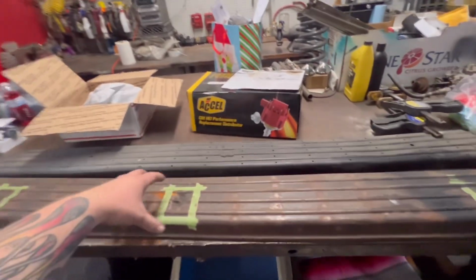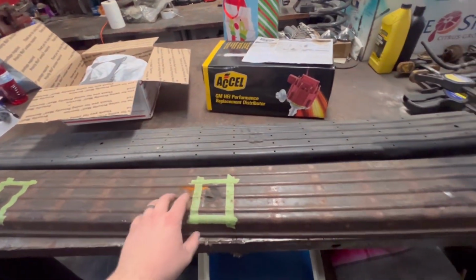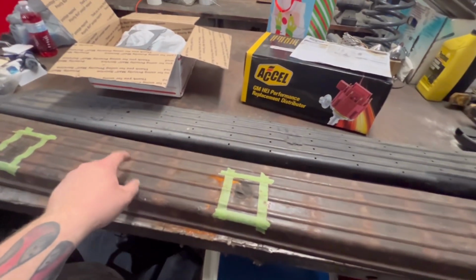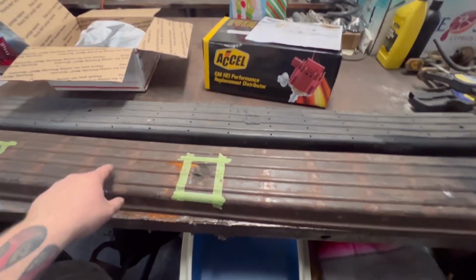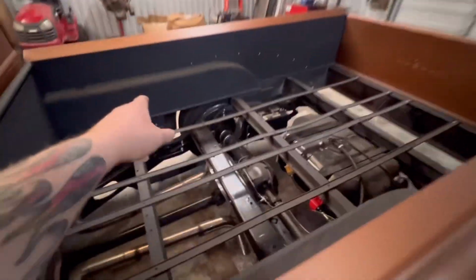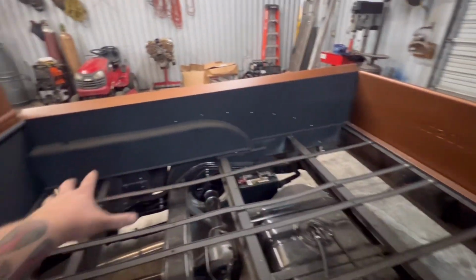This used to have a vulcanized rubber that went over top of it, and we really like the way it looks without it. So we're gonna actually end up running these without rubber on them, but we're gonna spray it with spray-on bed liner to match. We've already put the bed liner actually in the bed.